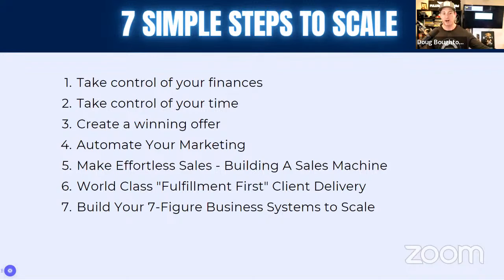Number 3, create a winning offer. We're going to dive in a little bit deeper to what we did today, but we're actually going to implement this in week 3. You're going to have a week to get that done. Week 4, I'm going to show you how to automate your marketing. Week 5, make effortless sales by building a sales machine. Week 6, we're going to talk about world-class fulfillment, first client delivery. And then week 7, we're going to go over build your 7-figure business systems to scale. Those are the 7 steps to get it to being scalable.